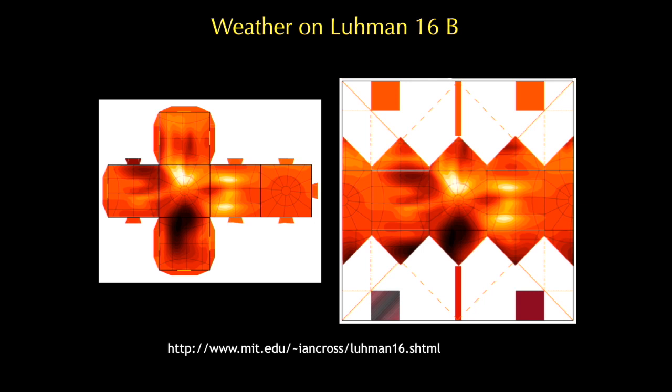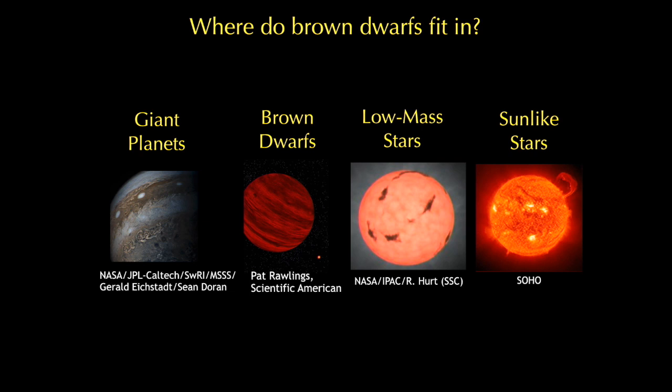Okay. All right, so I promised in the title the question of where brown dwarfs actually fit in. Should we think of them more as failed stars? Should we think of them as overachieving planets? On this continuum of mass from the stars down to the giant planets, where should we think of brown dwarfs? Are they more like their planetary little brothers, or more like their star older siblings?